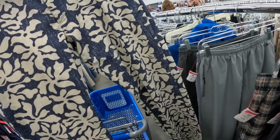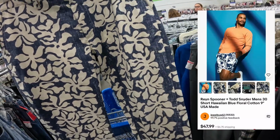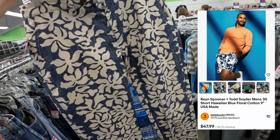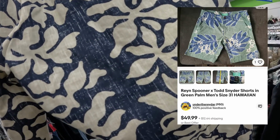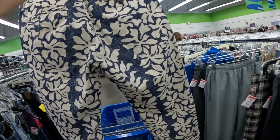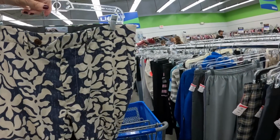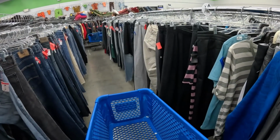Look at these. Are these not gorgeous? Now, truth be told, I haven't seen many men in real life wear a Hawaiian print like this, but these are stunning. Reverse print. See how the dark background has a line through it? That's called reverse print, and a lot of the older vintage Hawaiian shirts have that. Highly sought after. Let's look at this tag.